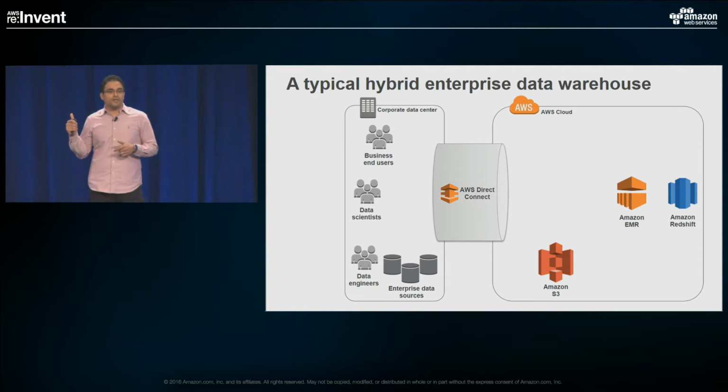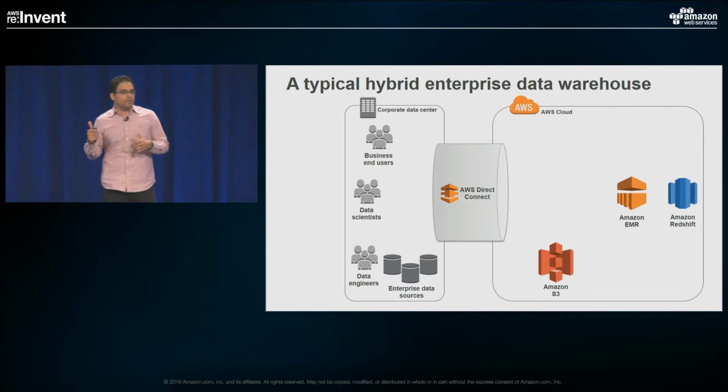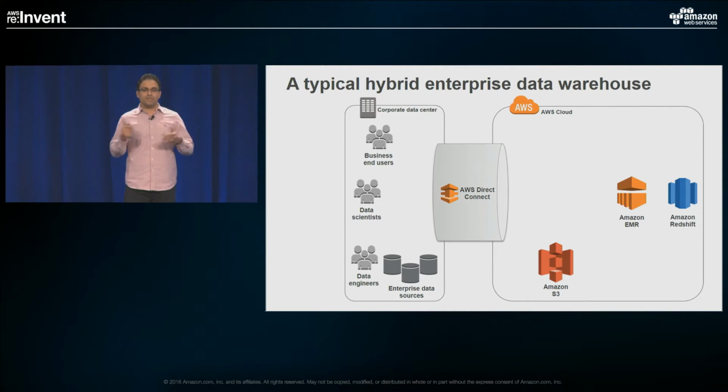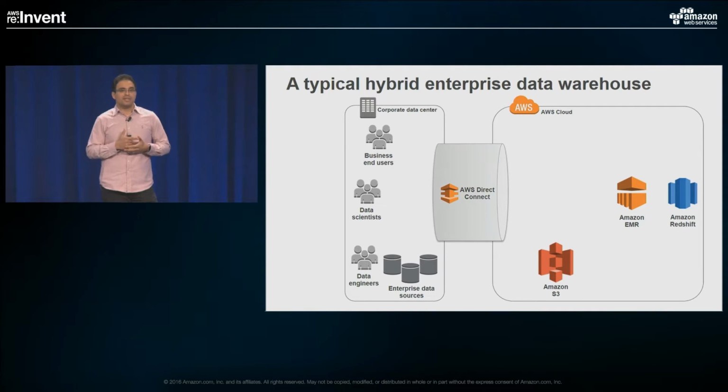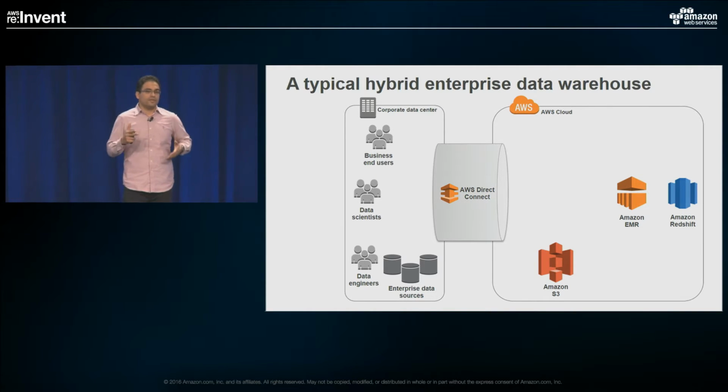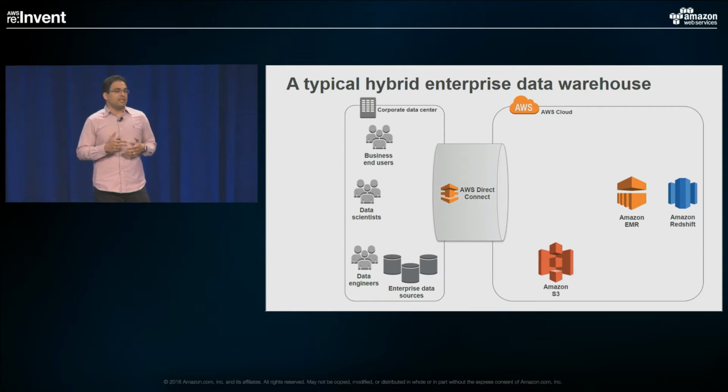Amazon S3 offers you a highly durable object store with virtually unlimited scalability. You can store as much data as you want. Amazon EMR is a cluster management platform that simplifies running big data frameworks such as Apache Hadoop and Apache Spark. And Amazon Redshift is a petabyte-scale relational database management and querying system that has been designed for business intelligence workloads.